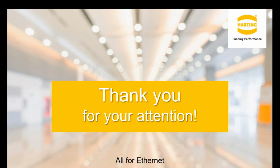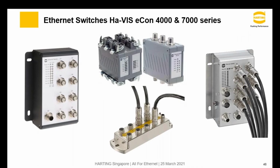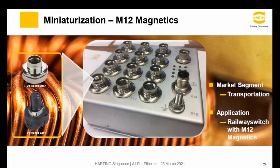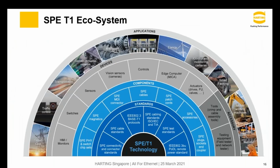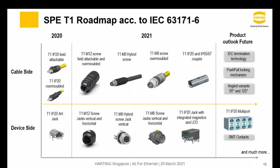SPE hybrid. Yep. Oh, okay, sure. Maybe let me just fall back to my slide to share with you the SPE hybrid. So for SPE, as we all know, it's actually a solution based on single pair copper cable. But with some requirement from customers on their connected devices, they still want to have a separate power being transmitted all the way to the field device. They still want to keep it separated.